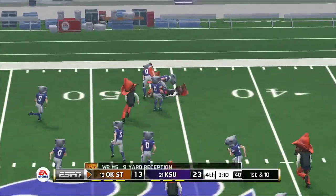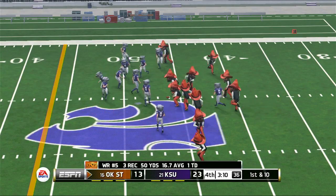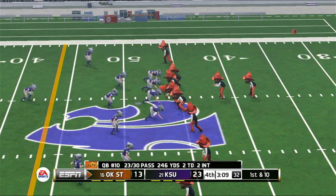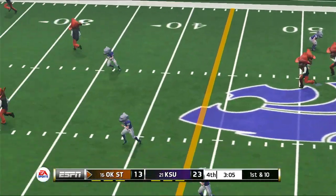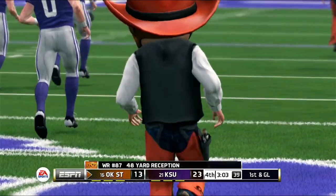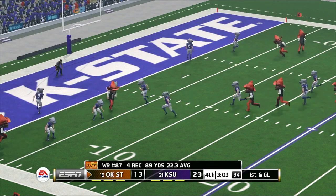Quick throw. They'll bring him down around the 46-yard line. Gain of 9 on the play. That makes it first and 10. Black 5, black 5! Airing it out long. Big yardage on the catch, and he's immediately pushed out of bounds. That makes it first and goal.